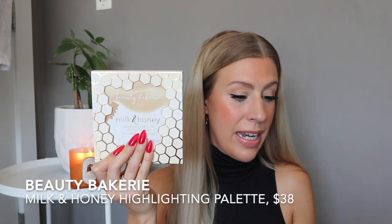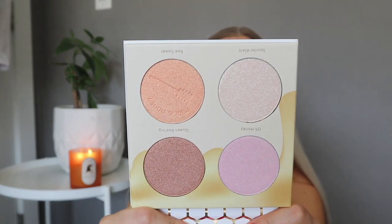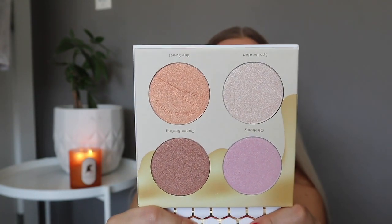So the first thing I'm seeing here is this gorgeous palette. This is the Milk and Honey Highlighting Palette from Beauty Bakerie. This retails for $38. I love the packaging. I feel like Beauty Bakerie always has such unique and cute packaging. So this is the palette here. And we do get 4 shades, and let me tell you, the pan sizes are huge.